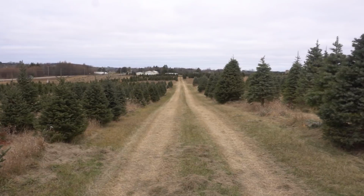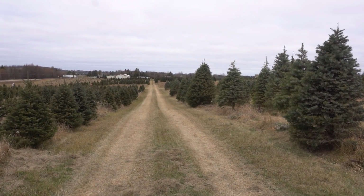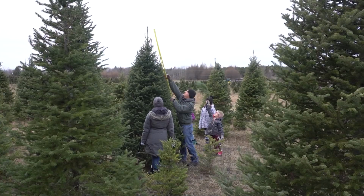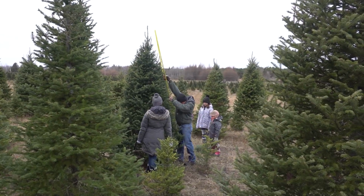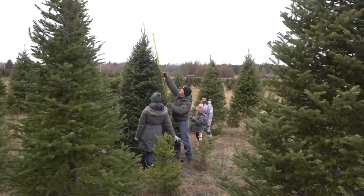We also tell people when they go out to cut their own, they get home and they call us, their tree is way too big. When you're in the field, you don't have the ceiling or anything to gauge it by. They don't realize it's as big as it is, and we've had that happen more than once, for sure.